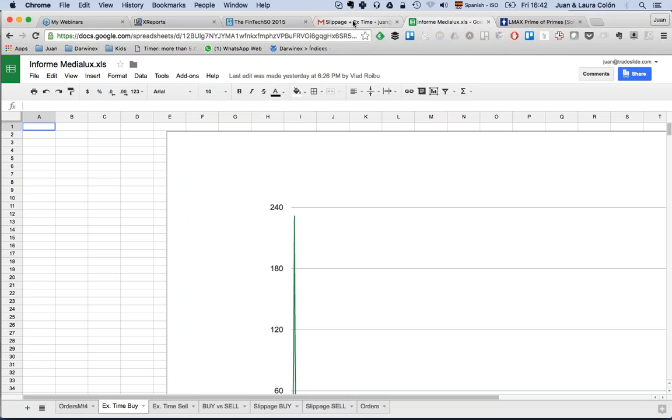So, any more questions? Yeah, Koneko is saying that 100 lots can be easily traded by scaling. Of course, that's the other point. Yeah, that's a good point.